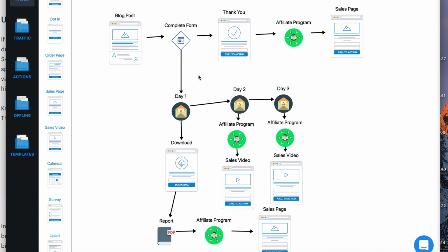Look at what everyone is doing who is successful. They're doing this kind of thing, and it doesn't matter if they're running traffic to just a straight squeeze page or to a blog post. This is the system to use.